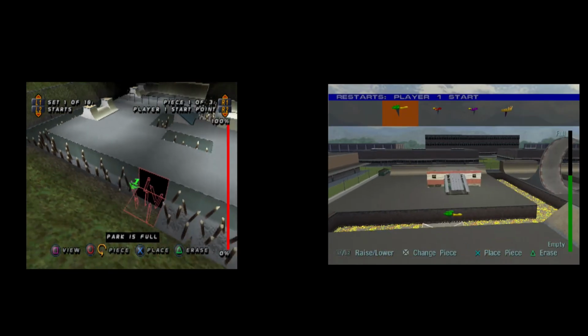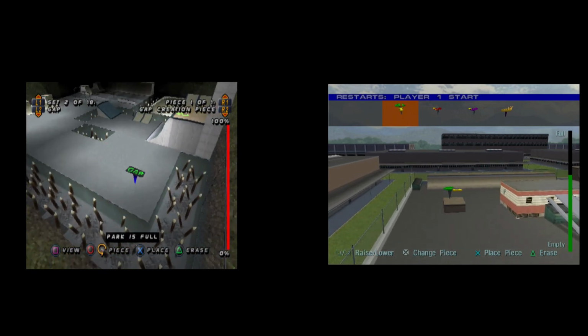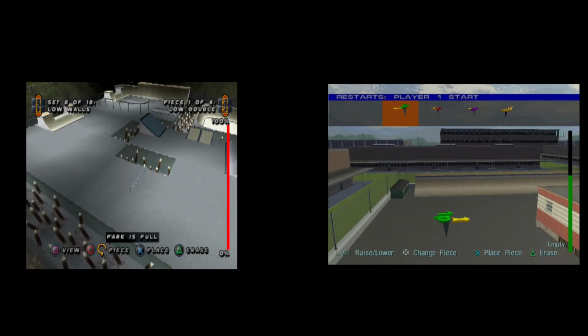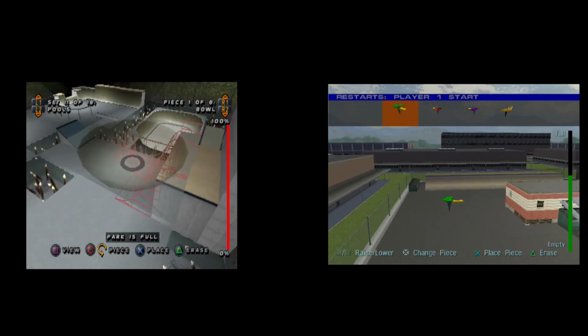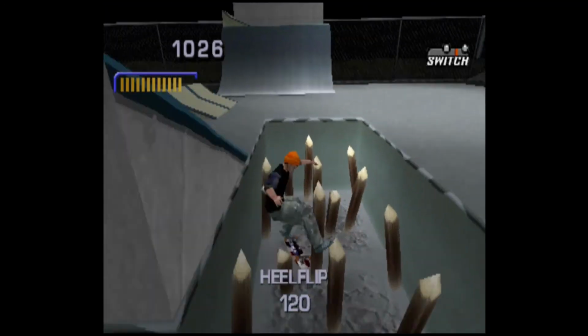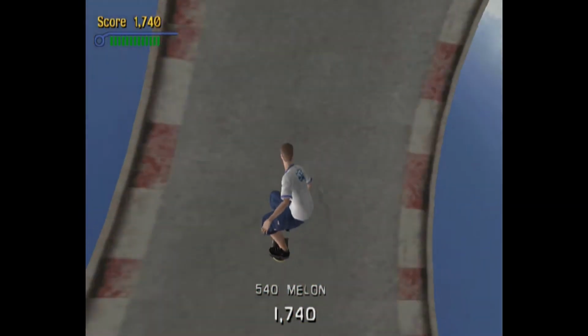Both versions also have a park editor as well, where you can make your own skate park. I like to test both engines by making a Park-O-Doom, so to speak. In this mode, you're only limited by your imagination and how much your particular version can handle. As you can see, in the PS1 version, I have half an open park here. The PS2 version, I was able to fill up most of my space.